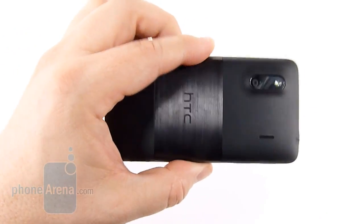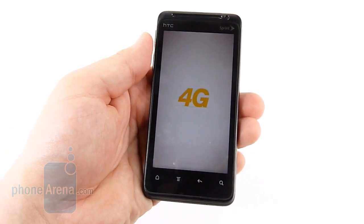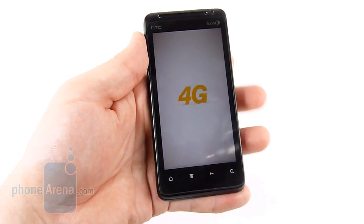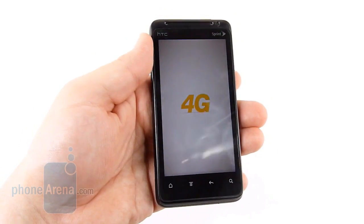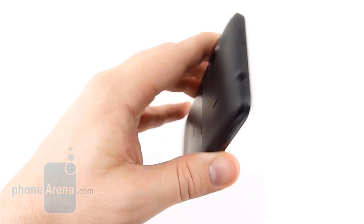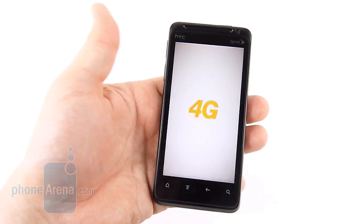But this phone just feels amazing in the hands. We can't say how much we like this. It feels great. It's one of those sizes that we think will hit the sweet spot for a lot of people. You know, with this little bit smaller 4-inch display, it's just a little bit more accessible, a little bit easier to hold for hands of all sizes.